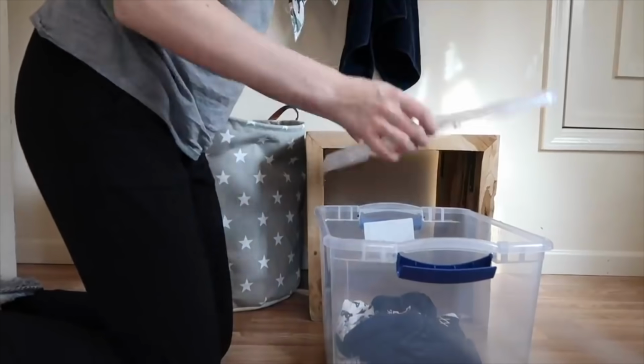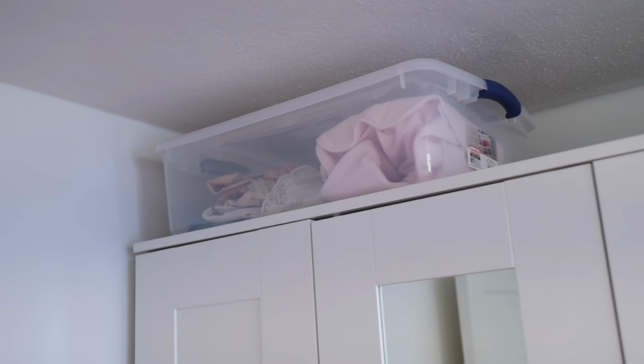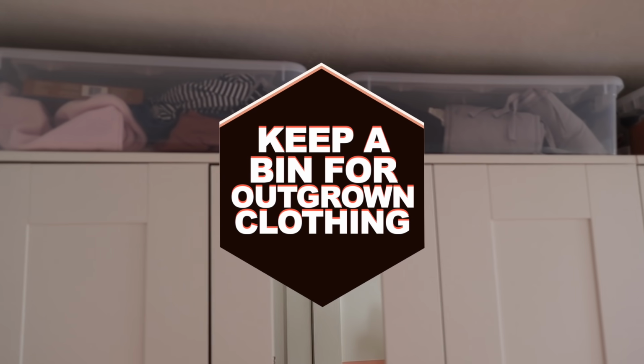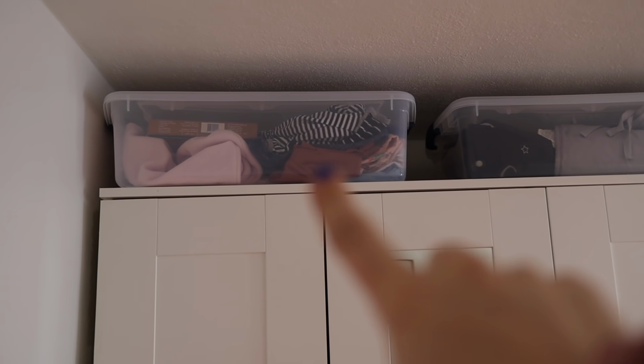The first one is to keep some type of storage bin, whether it's an open storage bin or a plastic storage bin that you would keep in a basement or an attic, somewhere in your kid's room. Because that way when you are putting away clothes or getting your kid dressed and you notice something doesn't fit anymore, it makes it really easy because it's right in your kid's room. And when that bin is full of clothes, you can do whatever it is that you're doing with your kids' clothes, whether you're saving them for a future kid down the road or you're donating them.